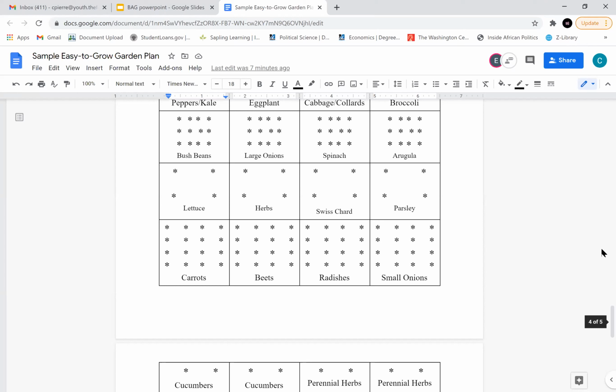That's really helpful. Thank you. Someone is wondering about spacing. If you have multiple beds, how much space did you put between them? And would you mulch or put cardboard in between?